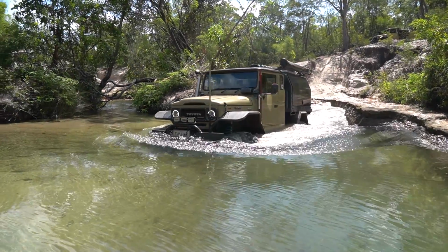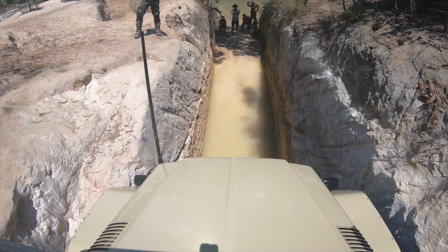In this episode of Barra Torque to Cape York, two old Land Cruisers tackle the Telle track.